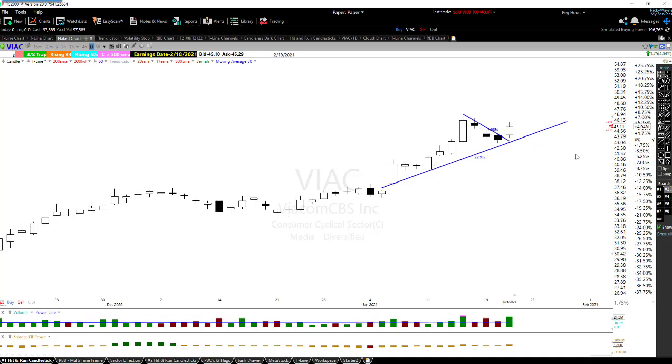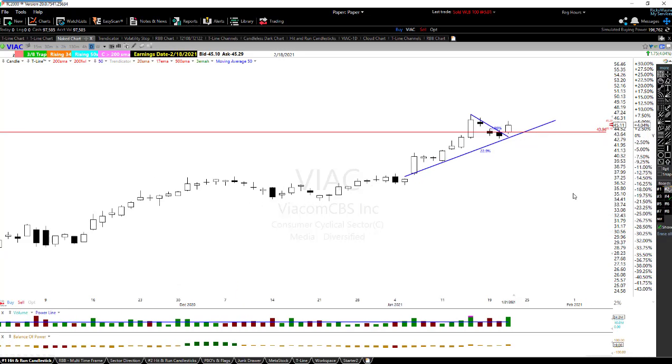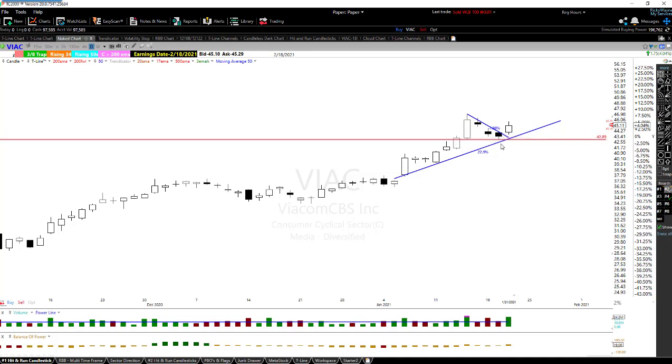So where would I dislike this chart? Well, I wouldn't like this chart if we started coming back through the breakout point. It's just some common sense. That's all it is, common sense. So this might be a good place for a stop area that I might use, 43.95 right in here. I can also see total logic by putting the stop down here at that pivot low.